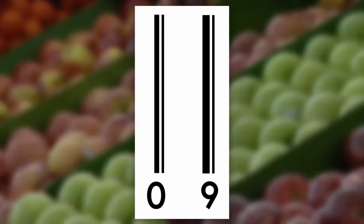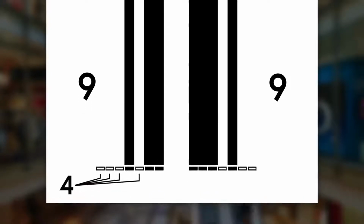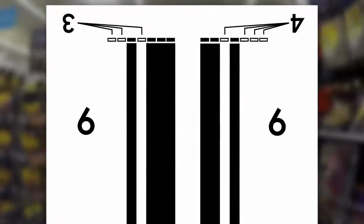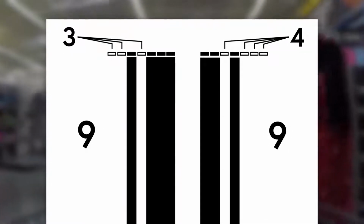Because the main difference between the codes for numbers on the left and the codes for numbers on the right is the number of white bars. For example, the code for 6 on the left has 2 white spaces, while the code for 6 on the right has 5 white spaces. For 9, it's 4 on the left and 3 on the right. You might see a pattern. All the codes for numbers on the left have even numbers of white spaces. All the codes for numbers on the right have odd numbers of white spaces. This is so if the code is upside down, the scanner knows to read the code from the opposite direction. If it sees the codes with odd numbers of white spaces on the left, the machine knows to start reading from the right.